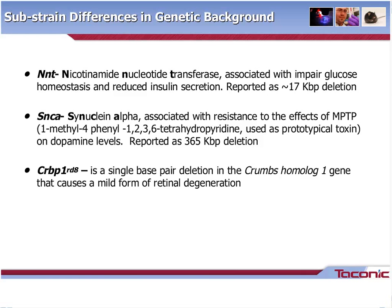And finally, there's a recent one that has lately been in the transgenic list, the Crb1 rd8 mutation, which is a single base pair deletion in the crumbs homolog 1 gene and causes a mild form of retinal degeneration.